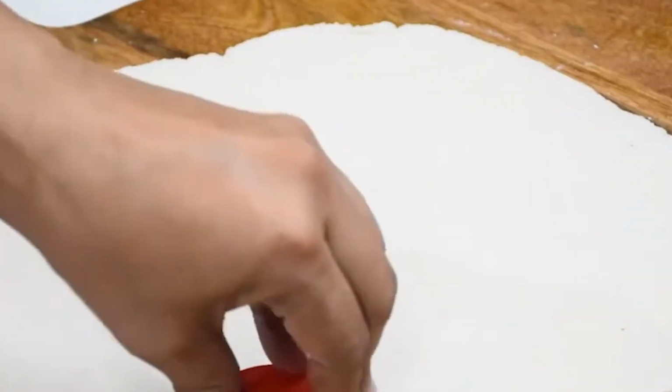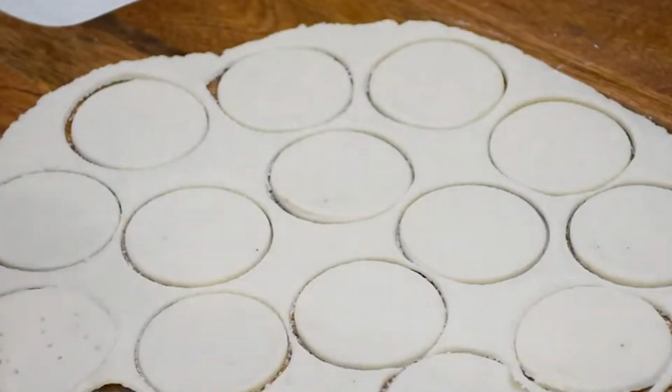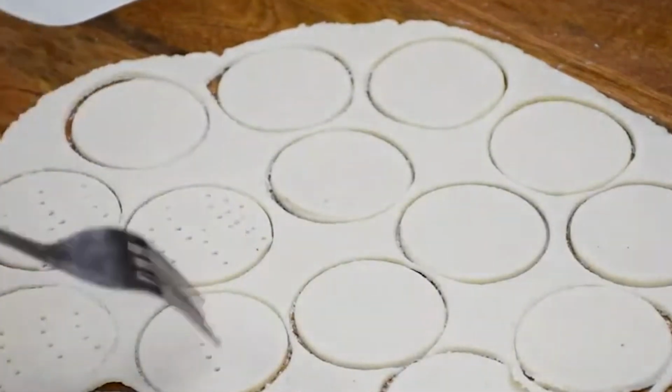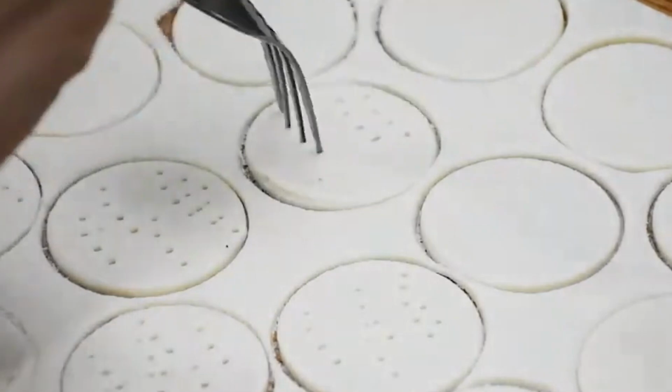To create uniform circles, use a round cookie cutter or an appropriately sized lid, pressing down firmly to cut through the dough and produce perfectly shaped rounds for your recipe. Gently drape each dough circle over a rounded surface, such as the handle of a wooden spoon, to form the iconic Pringles curve that gives them their distinct shape.